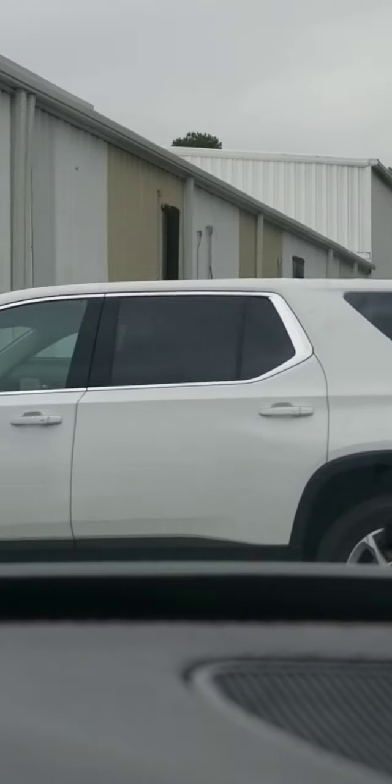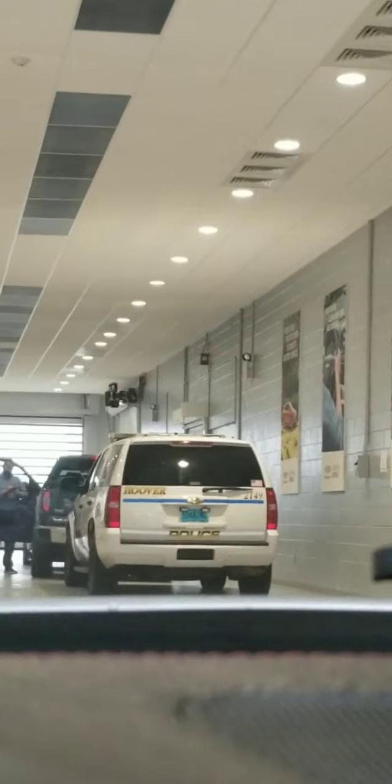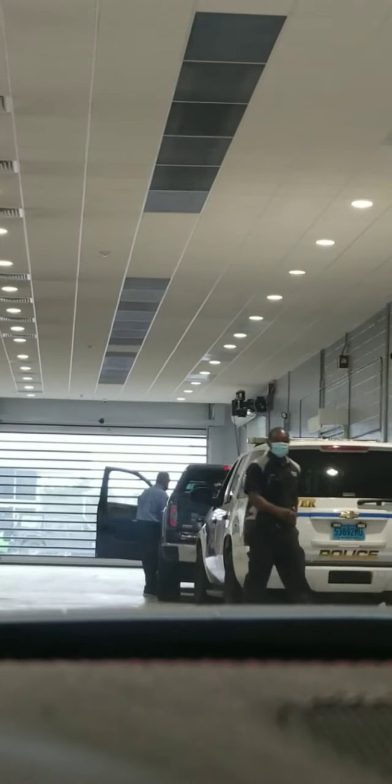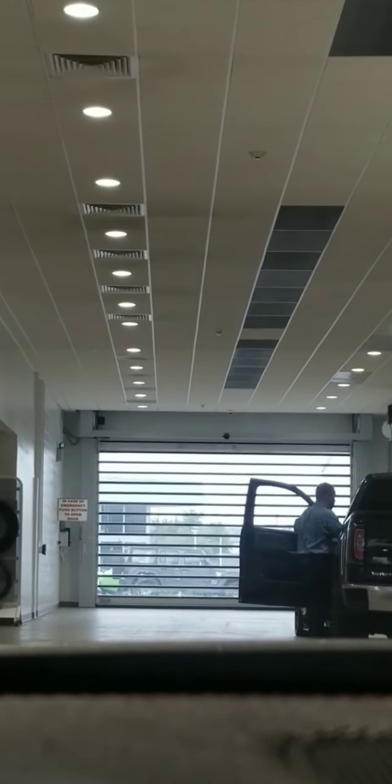There used to be a time when you'd come to this dealership and see a whole row of Corvettes. But since this new generation, the C8, came out, you don't have that option just yet, having any Corvettes available on the dealership lot.